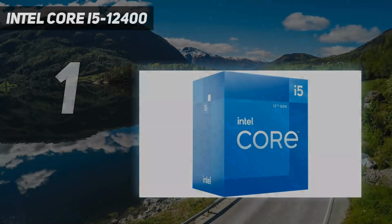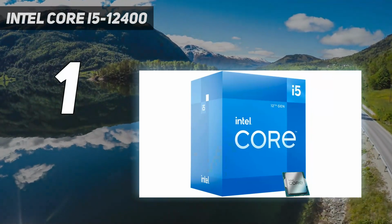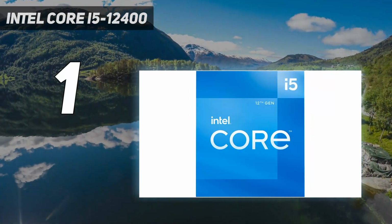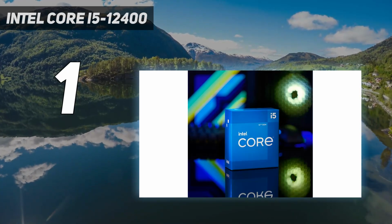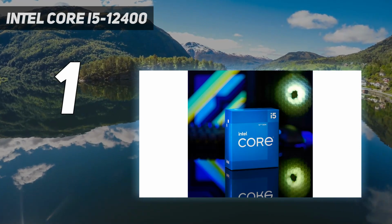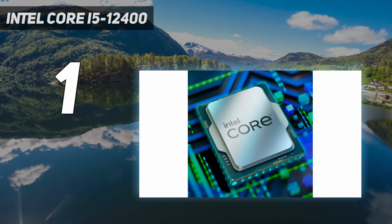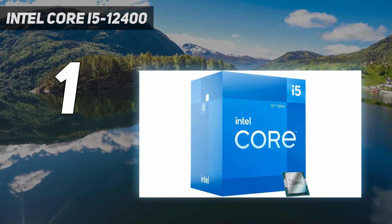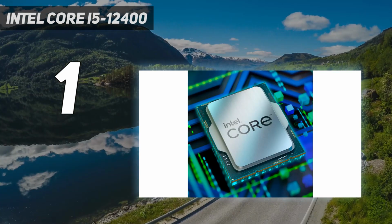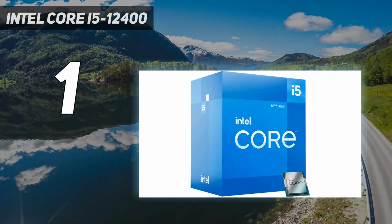And number 1. Intel Core i5-12400. If you're looking for the hands-down best CPU for gaming, the mid-range Alder Lake 6-core, 12-thread Core i5-12400 is your chip, especially after recent price reductions that bring it down to an incredible $160. With the right tuning, it's even faster at gaming than the previous gen $549 Core i9-11900K flagship. So it should go without saying that it's also faster than the $230 Ryzen 5 5600X in gaming.